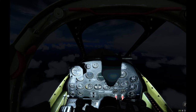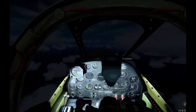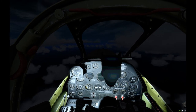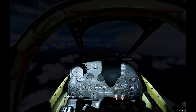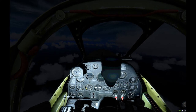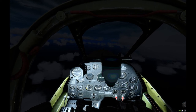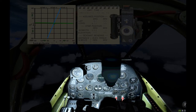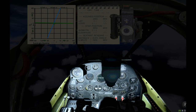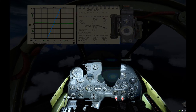And that's it. Now we can start setting up for the next celestial checkpoint. I should say that our last checkpoint was 1 minute late. So we want to do our next sight at 39. Okay, so we got about 15 minutes.